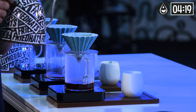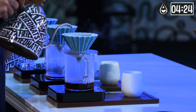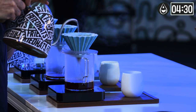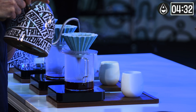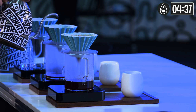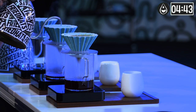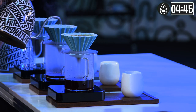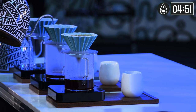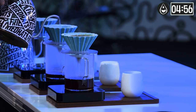I've divided my brew into 3 pours. The first one was the 50 gram low temperature bloom, which is going to give the coffee more sweetness. The second pour starts at 30 seconds, and it's going to be 150 grams. And this is where most of the acidity and flavors are extracted. And the final pour is 100 grams to create a balanced cup, and starts at 1 minute and 10. Total brew time is 2 minutes and 45 seconds.